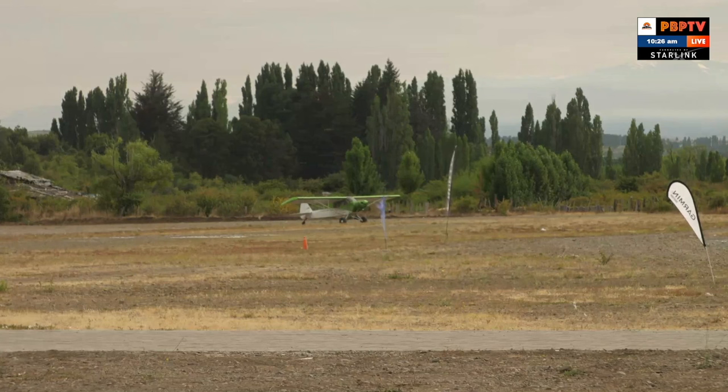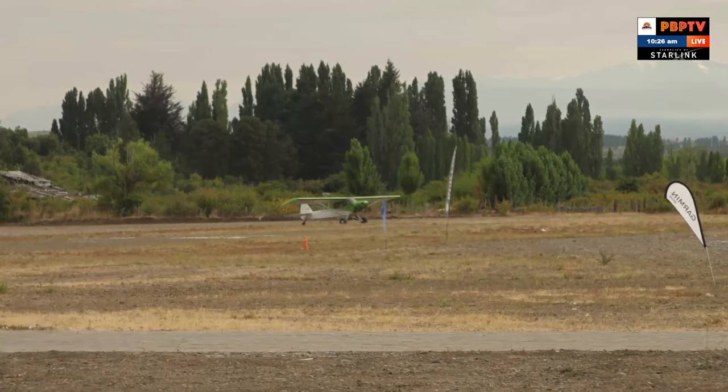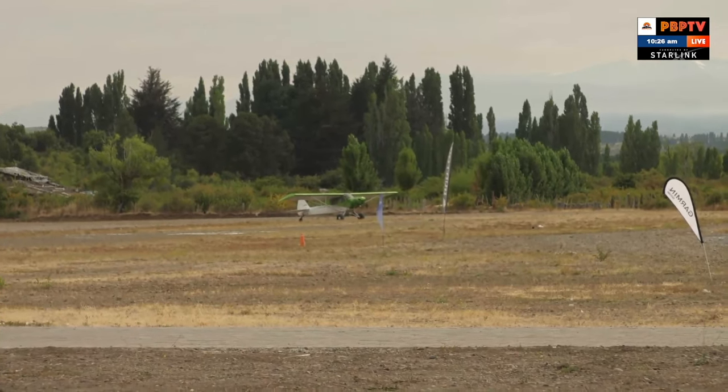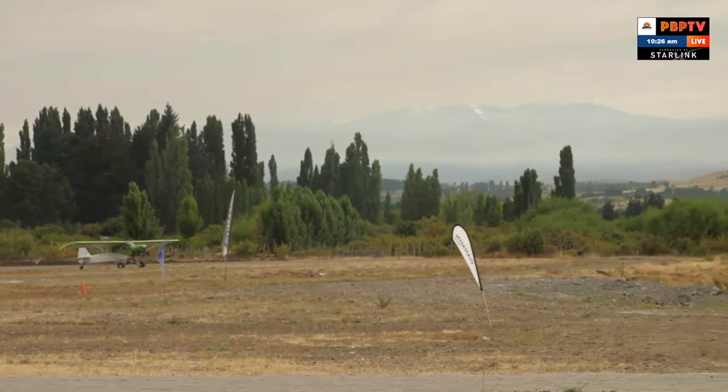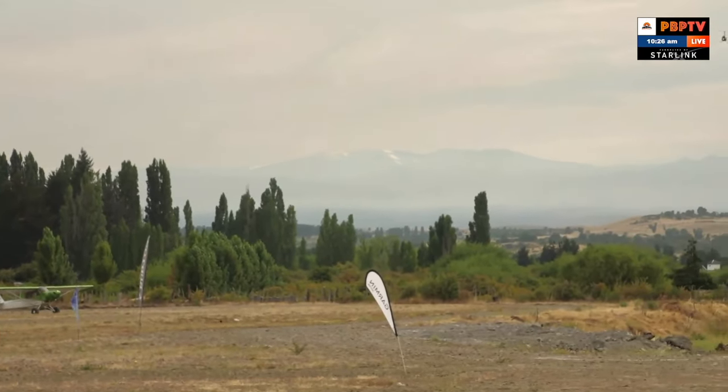I was at a STOL competition in New Zealand 3 or 4 years ago, and there it was Cessna Skywagons, the big Cessnas. They had 25 of those that flew, because people from different branches had flown those airplanes. And it was hot there, and they flew them well. But here's the exciting Bush class.